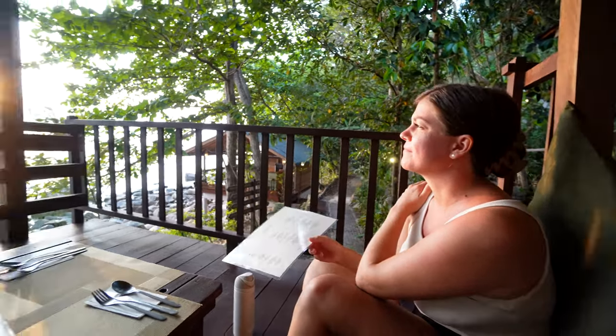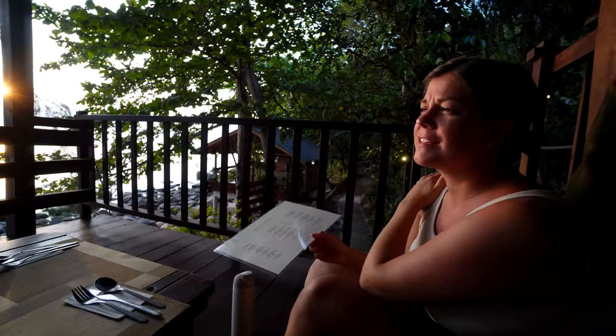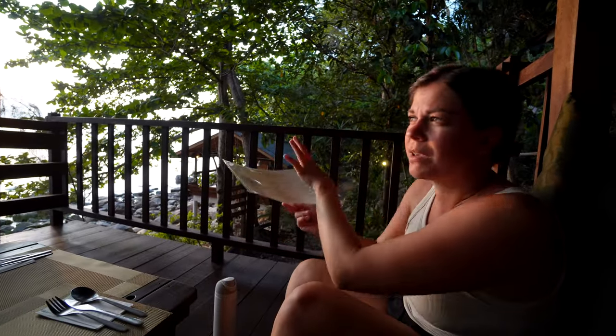Not a bad spot, isn't it? This is a really nice place. They say they've got one of the best sunsets on the island. So I think that's gonna be true. I think so. There is a big cloud though. I'm just hoping it'll disperse the colors instead of taking away our sunset.